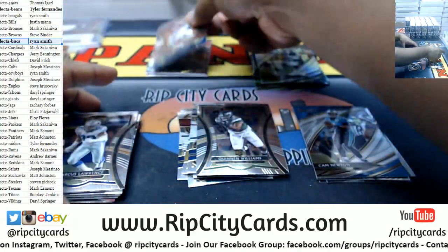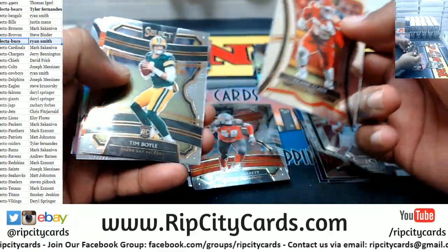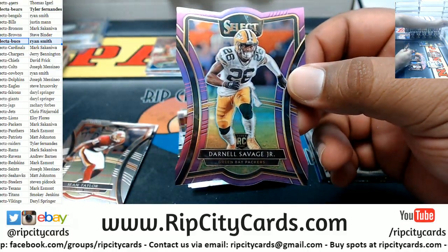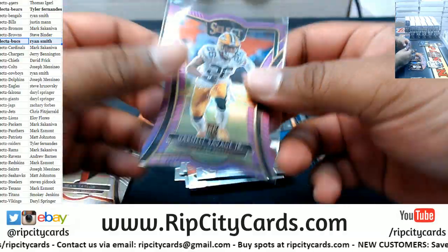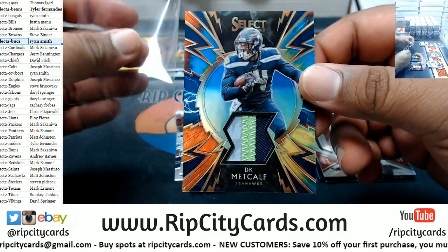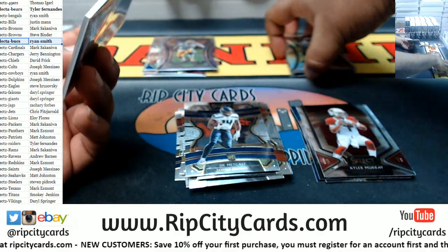That's to 199. We got Darnell Savage Jr., Packers, die cut to 75. Nice tie-dye relic for DK Metcalf of the Seahawks. Such a nice looking card. Four colors on that to 25.